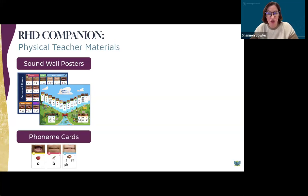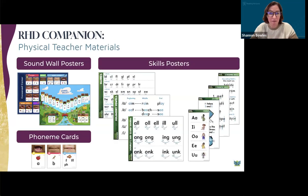Phoneme cards can be used during instruction and as a reference for students as they're learning those articulatory features of each phoneme and developing the sound symbol correspondence that they need. And skill posters provide an anchor for students as they develop automaticity in decoding and encoding.